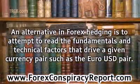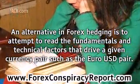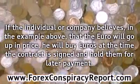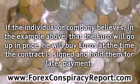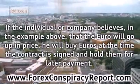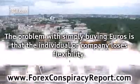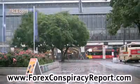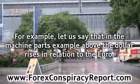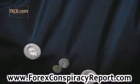An alternative in Forex hedging is to attempt to read the fundamentals and technical factors that drive a given currency pair, such as the Euro-USD pair. If the individual or company believes, in the example above, that the euro will go up in price, he will buy euros at the time the contract is signed and hold them for later payment. The problem with simply buying euros is that the individual or company loses flexibility. For example, let us say that in the machine parts example above the dollar rises in relation to the euro. The individual who bought euros early will not benefit.